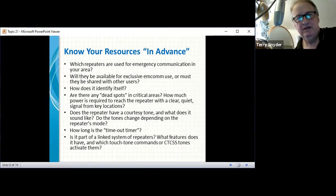Know your resources in advance. Know which repeaters are for emergency communications in the area. We know which ones are here. 440, 448.075 is one that's an emergency one. And we have 145.11 and 147.075. They are all earmarked as the first channels of your emergency communications for the county of Dauphin, and other counties often use them as well to get in with us. Other counties have their own, but they will come onto our frequencies to reach us.